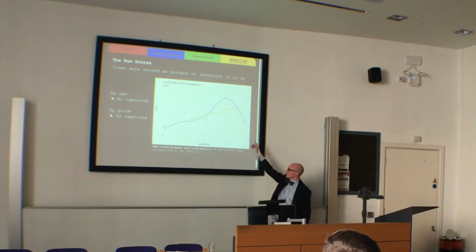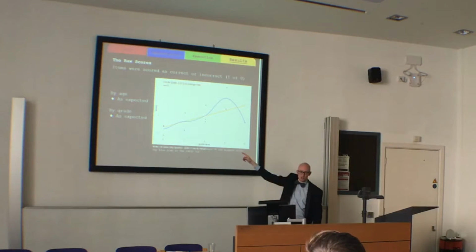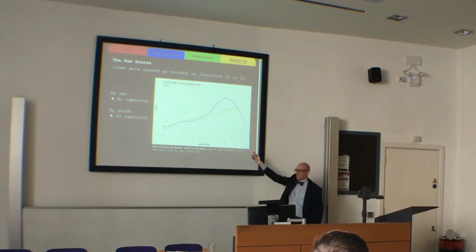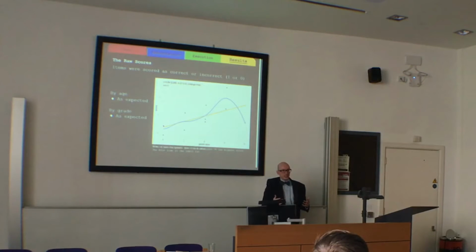Now, there's one that's a little bit odd, like the 10th grade. Why do they score lower than the previous grades? Well, that is also as expected, but for those who are not familiar with the Danish school system, the 10th grade is not mandatory. That is mostly reserved for those who need an extra year, either because their grades are not good enough to go to high school, or they haven't decided what they want to do yet. So that's also expected, that they're not as good as the previous years.